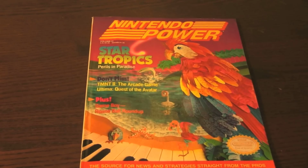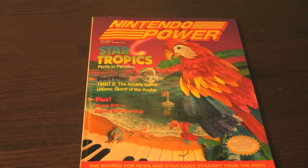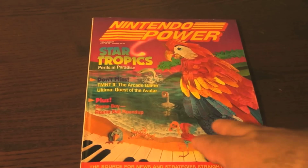Here it is, Volume 21 of Nintendo Power. Came out in the year 1990. It looks like the main cover is going to be Star Tropics. We've got Teenage Mutant Ninja Turtles 2, the arcade game, Ultima Quest of the Avatar, Game Boy, and Round Ball Roundup. I love the cover here. You've got this parrot here on the cover.